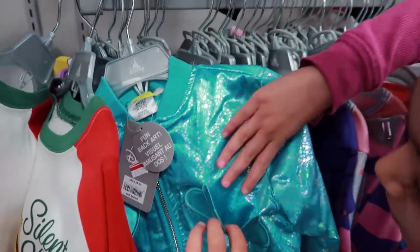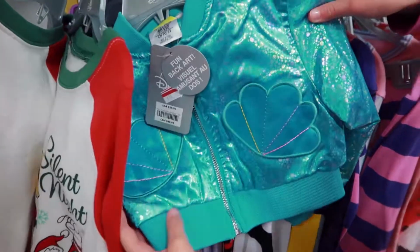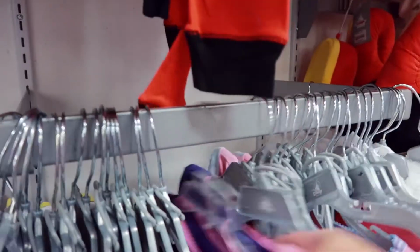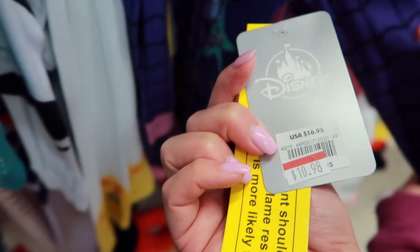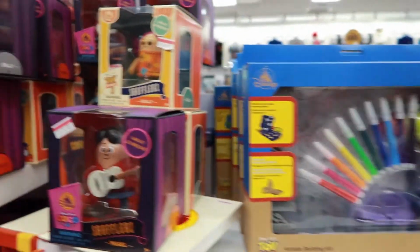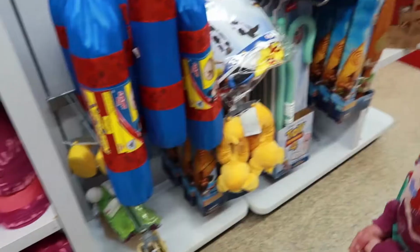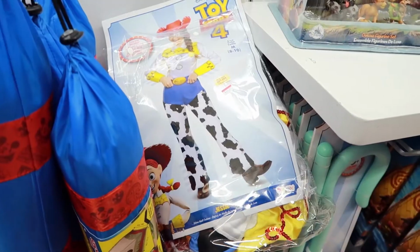That is so cute. These are the pockets. That's adorable. It's really cute. Let's see if we can find anything in your size. $10.98 and 25% off, so that would be about $8.59. And they also have these for $5.98. They have a lot of Toy Story. Yeah, look. You can be Jessie.